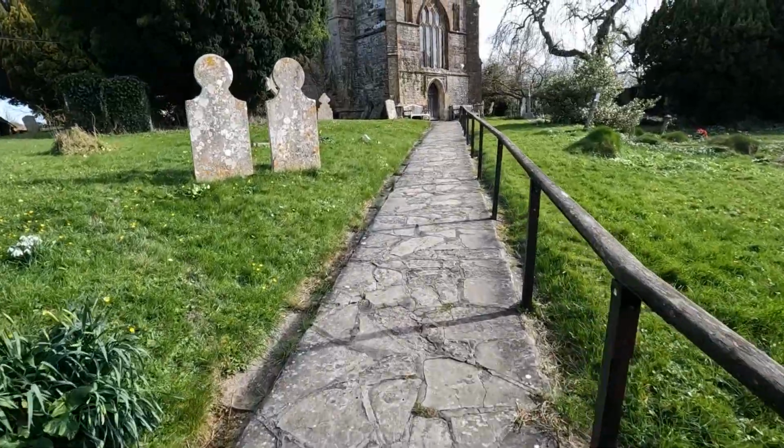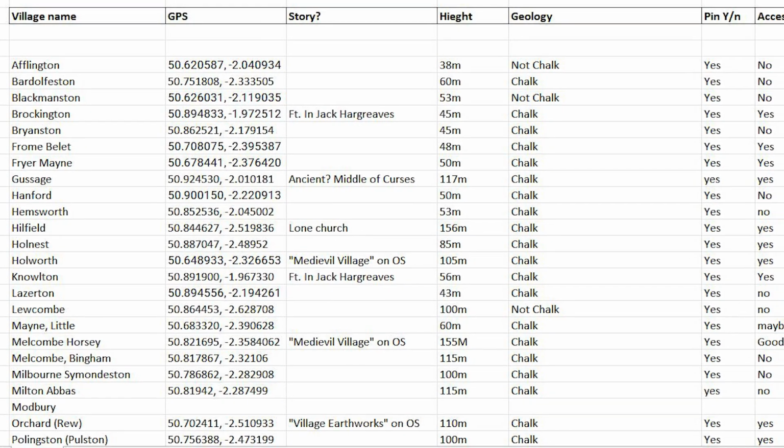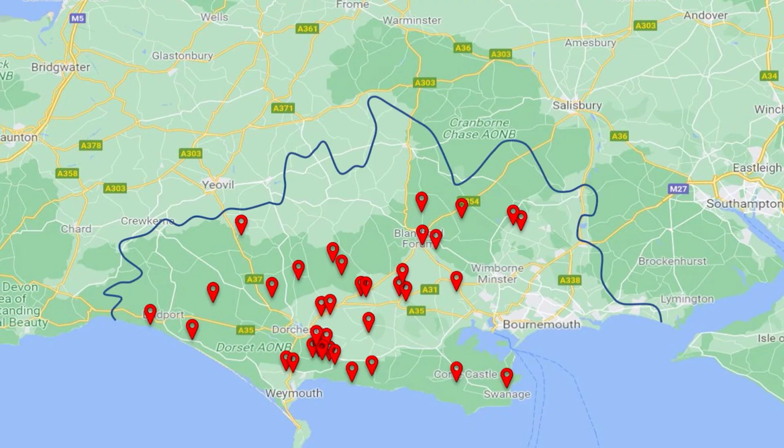So how does that theory sit with you? It certainly fell into my net of obsessions, and I spent the last few weeks doing a spreadsheet of all these abandoned villages in Dorset and then plotting them on the map.